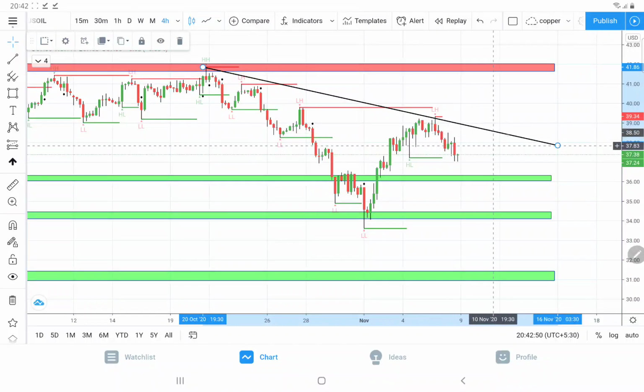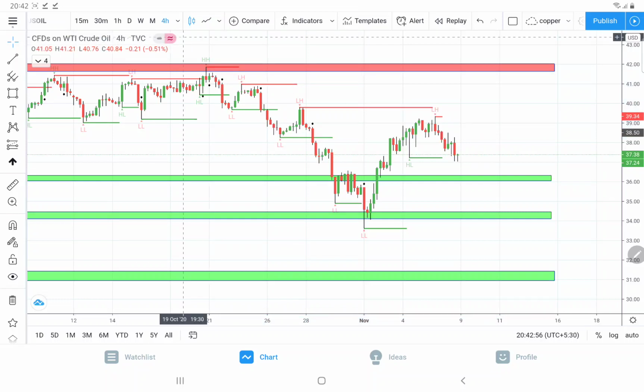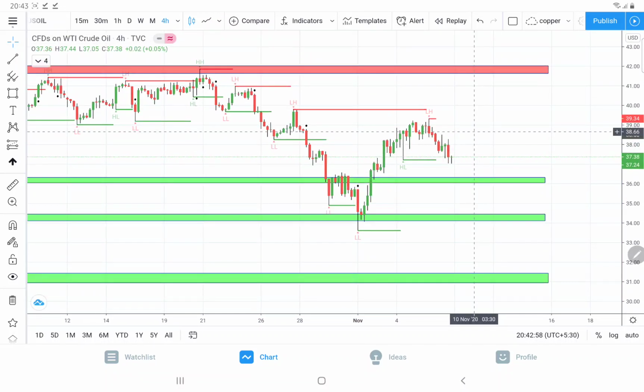If market tries to come near this region again, there is a possibility that it can be taken out. So we don't know for sure. But in the 4 hour candlesticks it still remains the same. It's a sell on rise market. So it will become a buy on dips market when this recent lower high has to be taken out. So either this region, because it's having a lot of wicks here, if 39 has been taken out, then we will be heading towards 42.